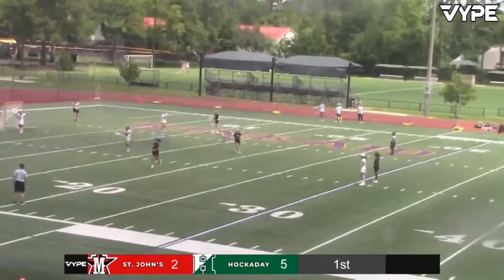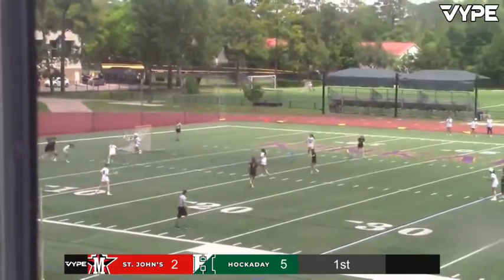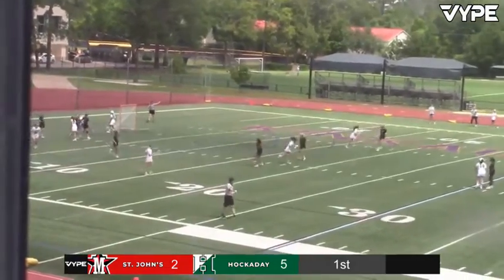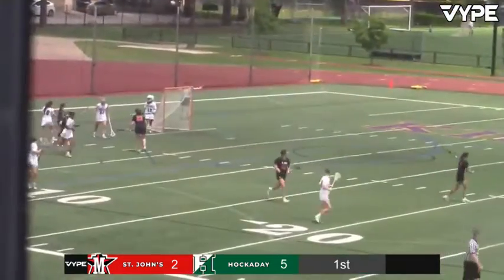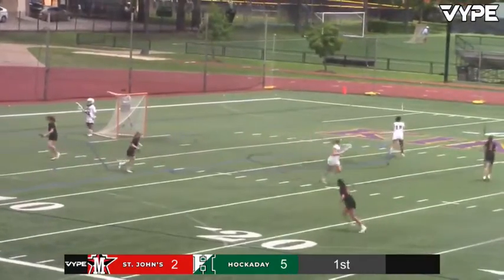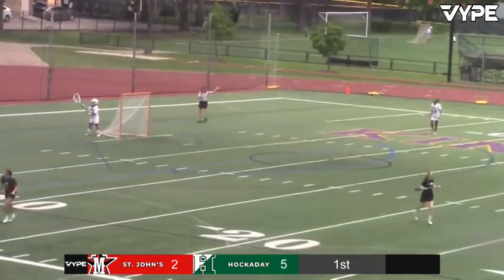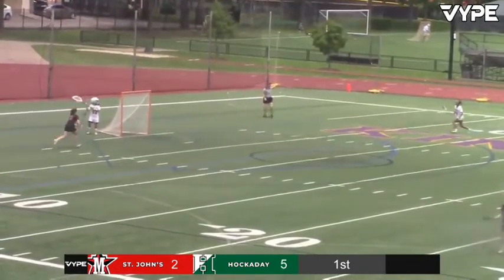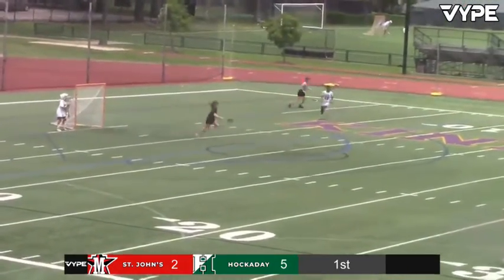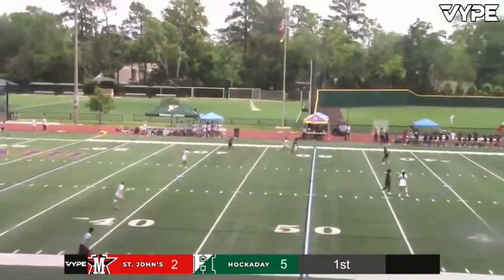Ball on bounds by number 4, Grace Emerson. Number 10, Mia Carley. Great hustle there. That's the stuff you love to see as a coach when somebody forces themselves into the situation and makes a steal for the defense, and she'll probably try to get the ball to the goalie here. Very common in girls lacrosse. Feed the ball back to the goalie, especially with the cannon that this goalie has. Up the field again. She's throwing it over her own players' heads.